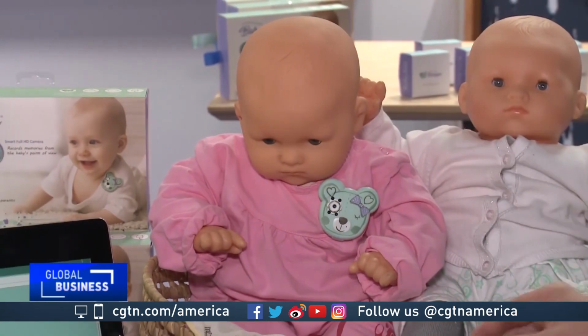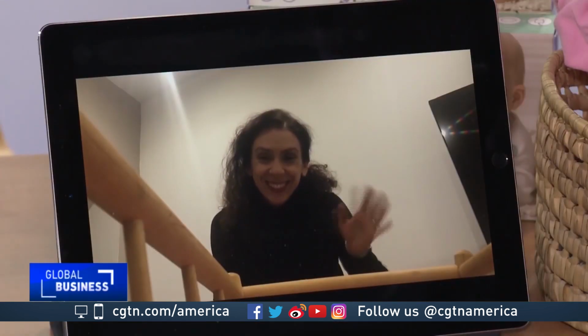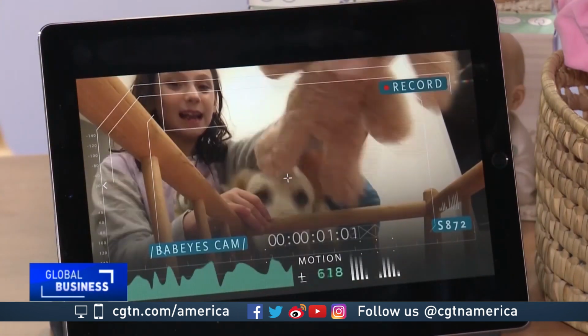Babe Eyes puts a camera on your baby and keeps track of what he or she sees. When you're a baby and at the age of 3, you don't have any memory. But when people look at you, they look at you in a certain manner. So we try to capture this moment with a small camera that you can put on the baby or next to the baby that will record a video from the baby point of view.